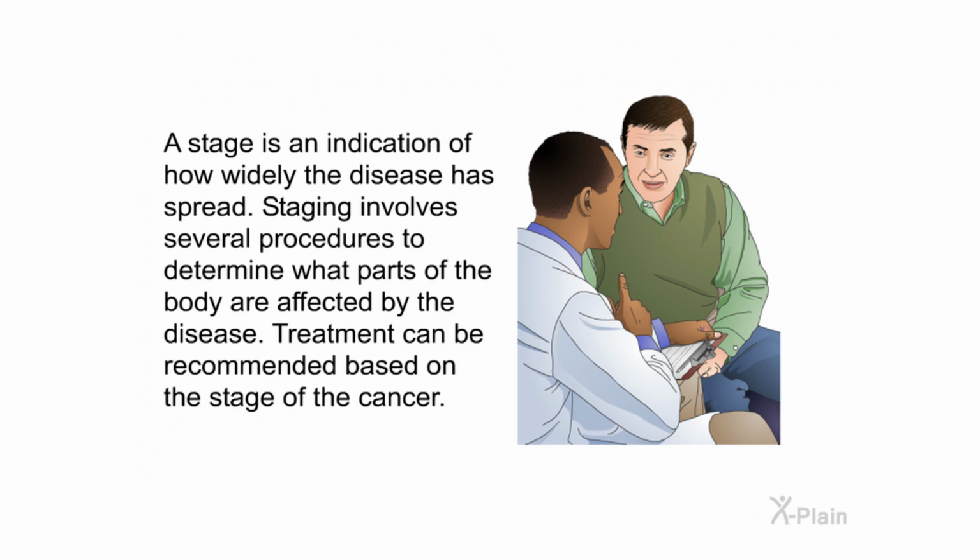Staging. A stage is an indication of how widely the disease has spread. Staging involves several procedures to determine what parts of the body are affected by the disease. Treatment can be recommended based on the stage of the cancer.